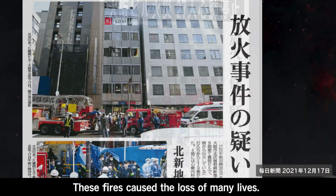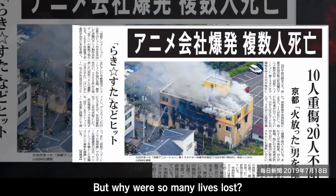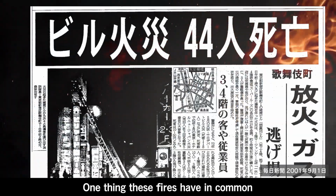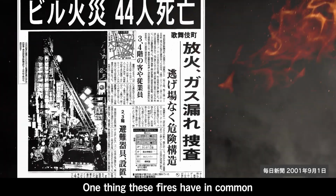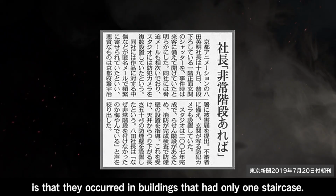These fires caused the loss of many lives. But why were so many lives lost? One thing these fires have in common is that they occurred in buildings that had only one staircase.